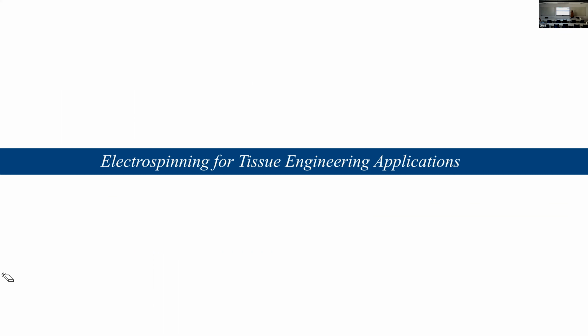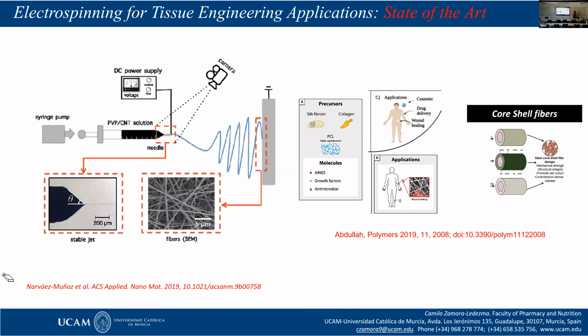Now I wanted to introduce our recent work regarding the fabrication of electrospun fiber mats for tissue engineering applications, specifically for the fabrication of a drug delivery system and also a system which can be used as a wound dressing material. So this is the experimental setup we use, a very normal, typical experimental setup. And now we are working with different types of natural, biocompatible polymers. Typically, we are working with silk fibroin, which is produced from the cocoons of the Bombyx mori.